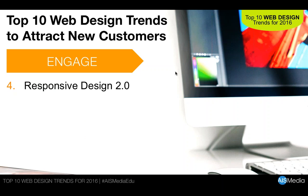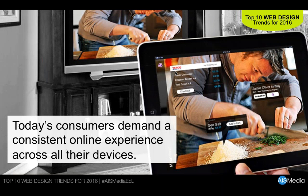Now, we labeled this responsive design 2.0 because responsive design as an idea certainly isn't new. We've done plenty of webinars on responsive design. Many other companies have as well. The idea of responsive design is simply based on the notion that today's consumers demand a consistent online experience across all of their devices. And when I say demand, well, they can't really tell you what to do, right? But if you don't provide them with a good experience, they simply go somewhere else. They find what they're looking for at a competitor's website, or they'll find workarounds, right? They'll Google somebody else or find a different source. So we really do need to consider what consumers demand.